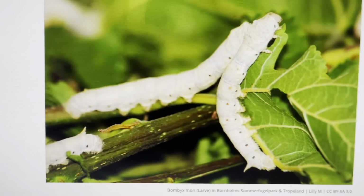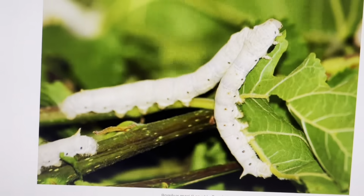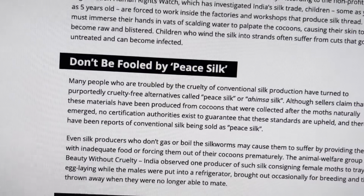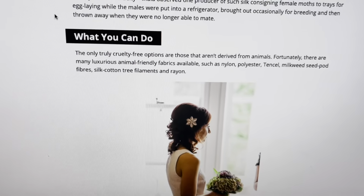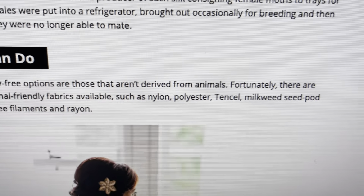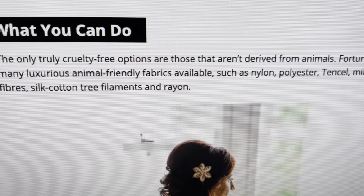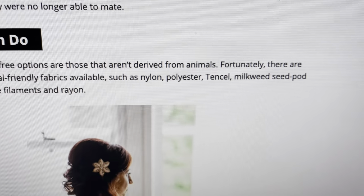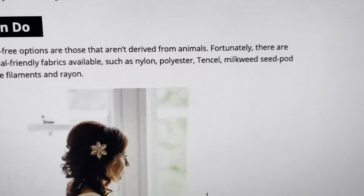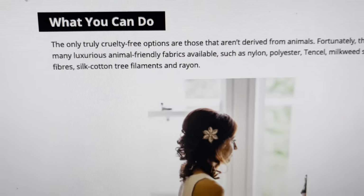I know to some of you, you think, well, these are kind of just ugly bugs. But look closely. What if you had been born in their body? Don't be fooled by peace silk. The only true cruelty-free options are those that aren't derived from animals. Fortunately, there are many luxurious animal-friendly fabrics available, such as nylon, polyester, tencel, milkweed seed pod fibers, silk cotton tree filaments, and rayon.